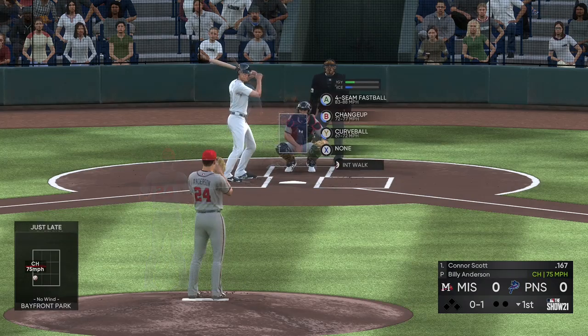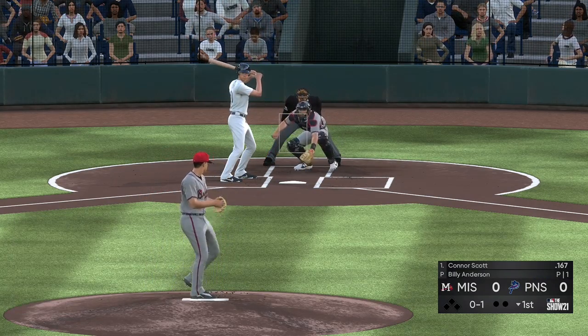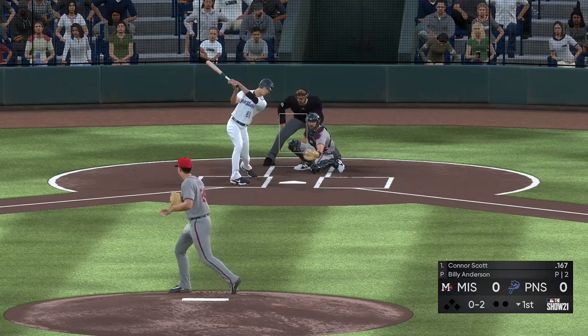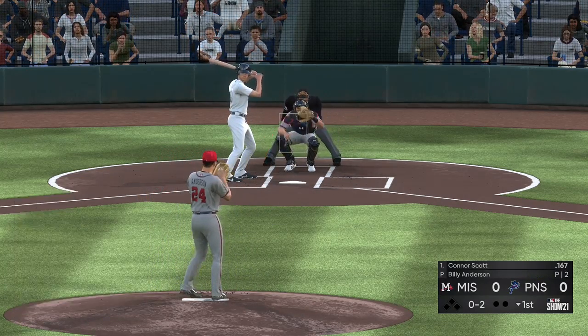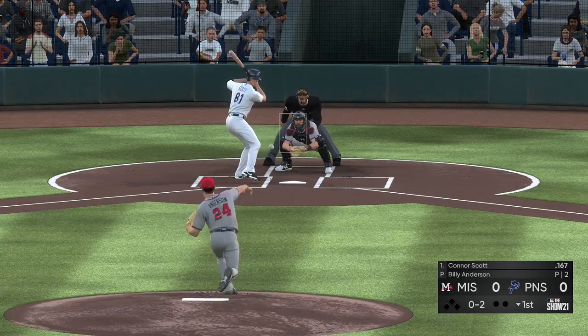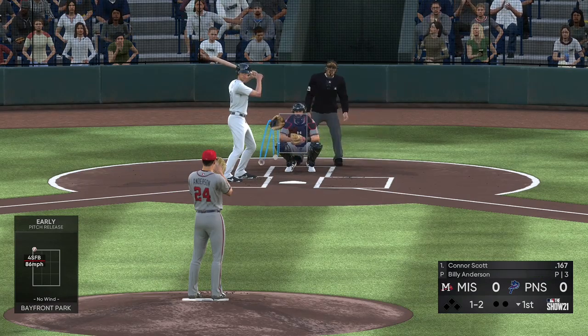Connor Scott is at the plate now as he looks at strike one. Swing and a miss as he pulls the top hand over. It's 0-2. That was a great hack right there. Timing was on point. Just sometimes you have bad bat barrel accuracy.